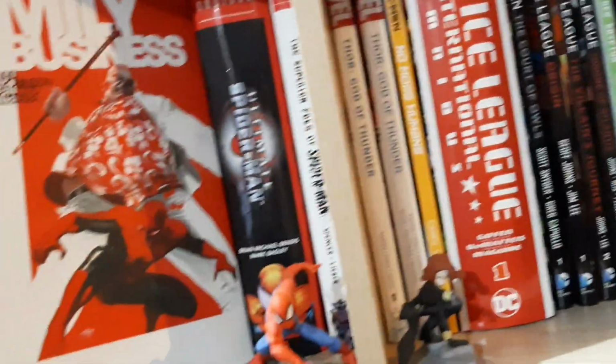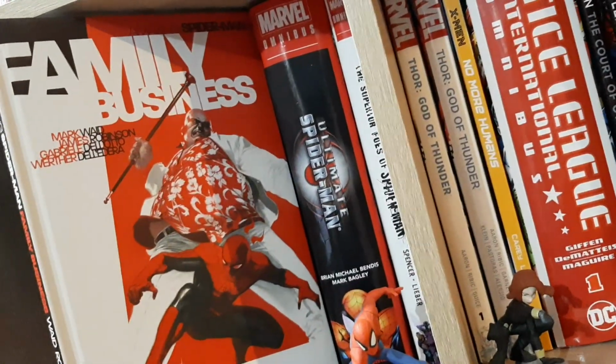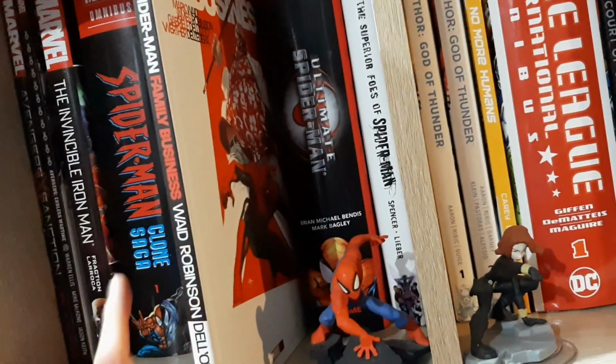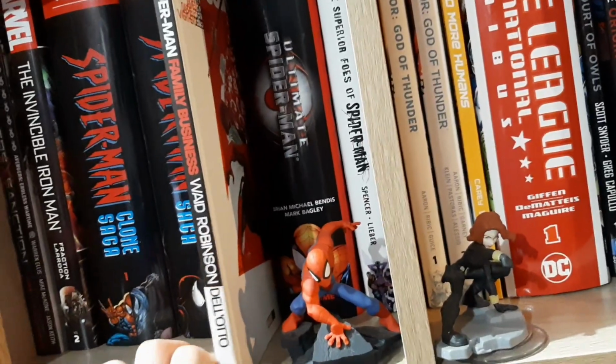Amazing Spider-Man Family Business. It's a really solid book. I'm not going to go through all these books like this, by the way. Some of the Spider-Man stuff I'll spend a little more time on, perhaps, because I love Spider-Man. But yeah, Amazing Spider-Man Family Business, really good. Introduces Spider-Man's sister.